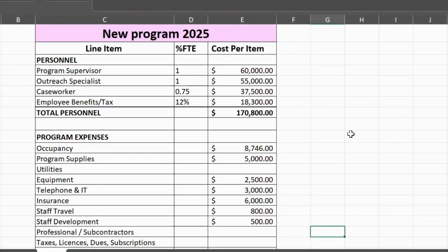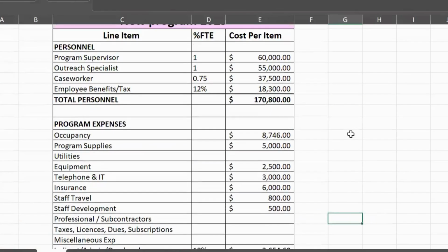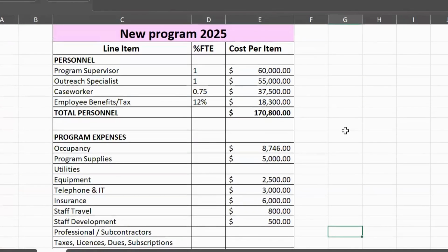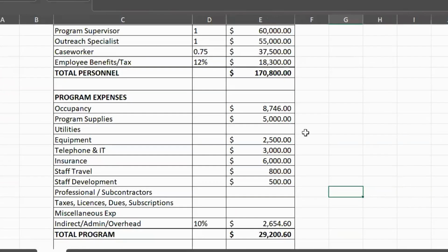Okay, so we've adjusted our budget to make sure that we fall within the $200,000 grant award. And what we've done, we've decreased the caseworkers' hours to 30 hours, making them a quarter-time employee, reducing their salary to 37. This brings our total budget to 170. We also reduced our rent expenses, intending to use donor funds or other grant funding that we had come in to take care of the rest of the rent.